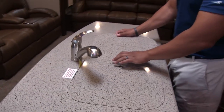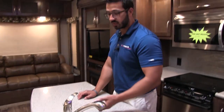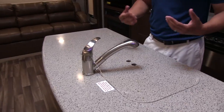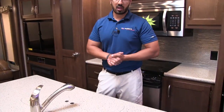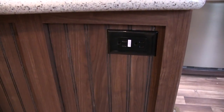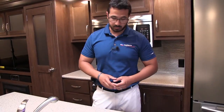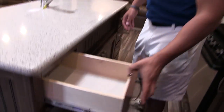And then you also have a pull-out faucet, which makes it nice and easy to wash and rinse dishes. It is worth noting, this is a residential faucet. It's not like you normally get in an RV, very well built. You'll see you have electrical outlets in the front of the island there, so if you need a place to plug things in, whether it's a blender, toaster, electric griddle, whatever it may be, you have places to do that.